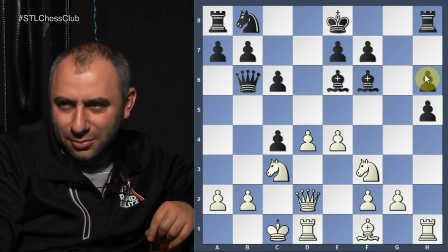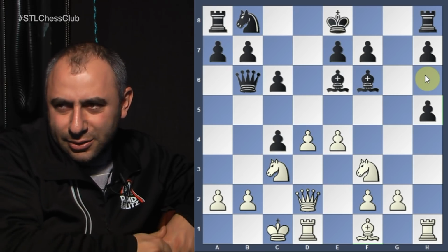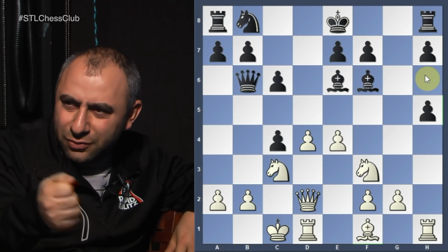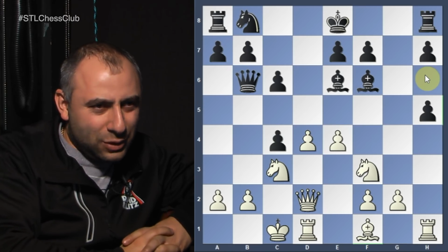h6. Why didn't he castle queenside? Well, he's got a knight there, so maybe knight a6 he can play. I don't know. No, but he's worried about e5, queen g5. So I put him in a situation where it was quite confusing for him, I think.